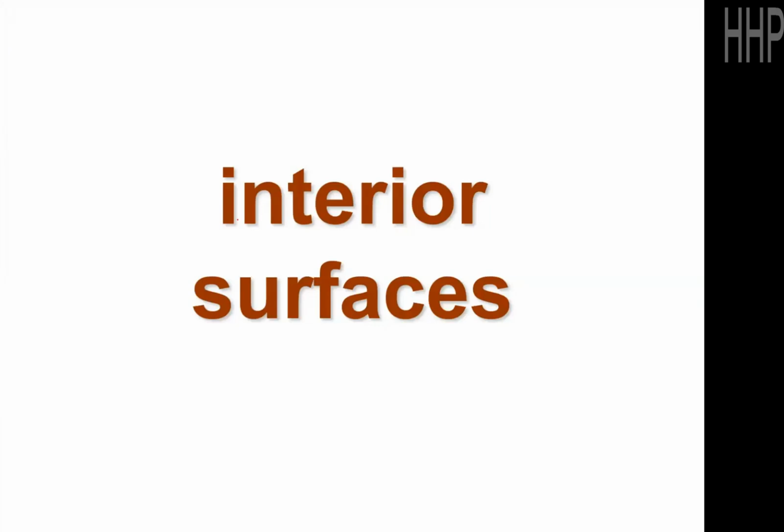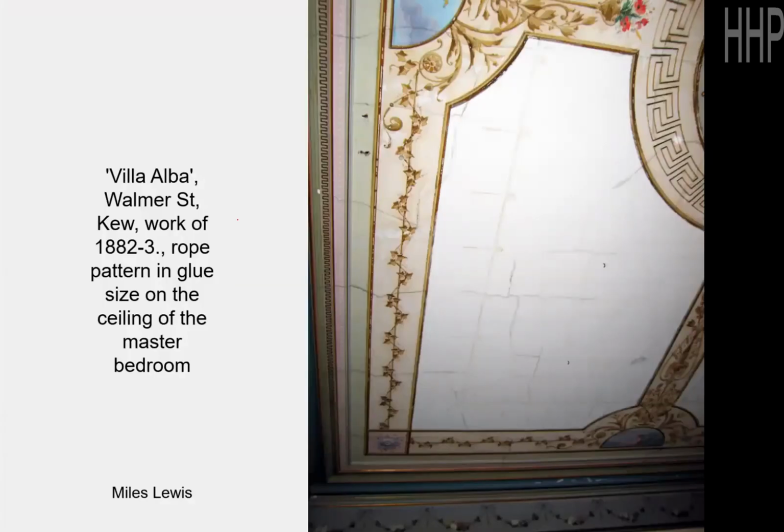I want to turn now to some examples of interior surfaces. First of all, very often interiors were left unfinished for some time. Plaster finishes were left to dry out, maybe for a year or 2 years before the decoration went on. It can be very deceptive looking at these seams of decoration to know which is the intended original finish, which might have been a temporary finish.